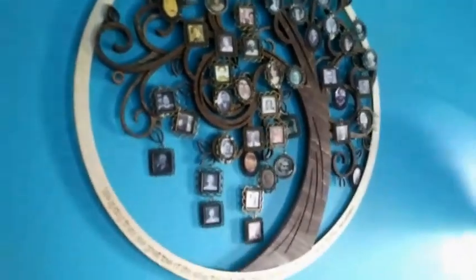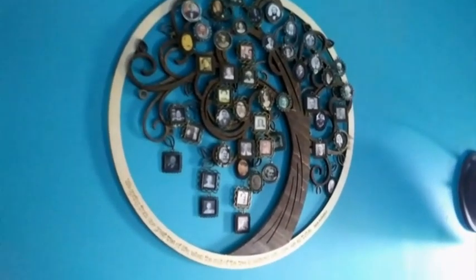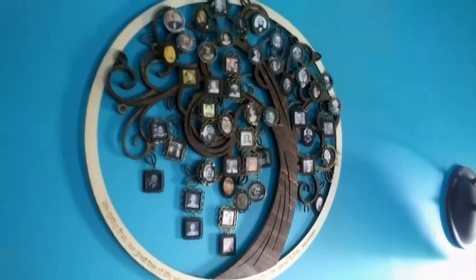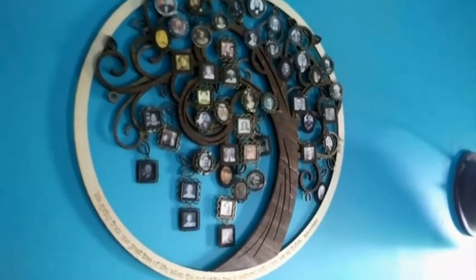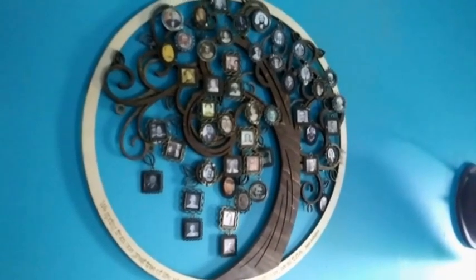So this is another way that you can display photos for people to look at as they come into your house. But I will go into more depth in this one in, like I said, my new series, Craft Time with Auntie Jen. So you'll have to tune into that.